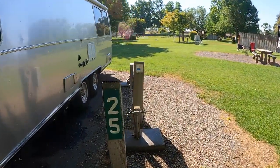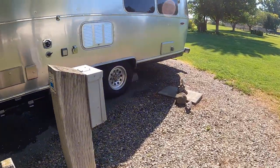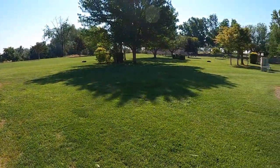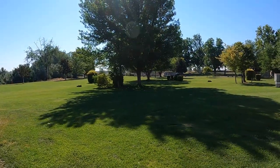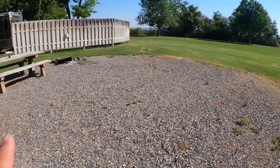So you got water, 50 amps, sewer. And again, it's a back-in. And the back-in's wonderful because we were backed into this beautiful park, but this is a tent area. No tents here today. And look at this space. This is our patio area.